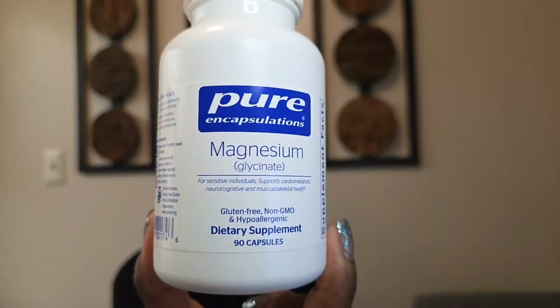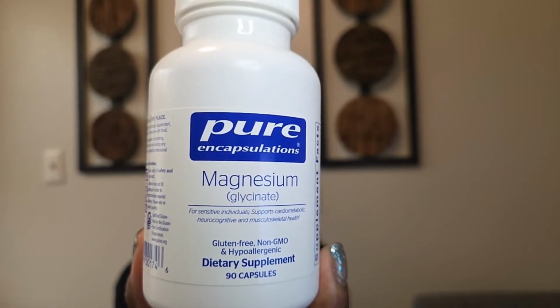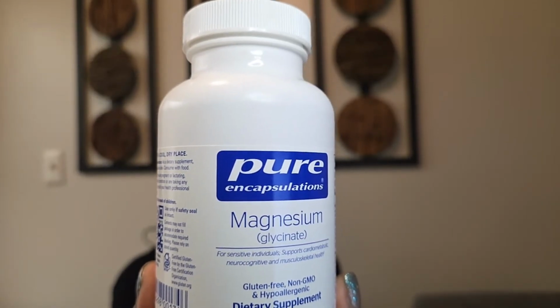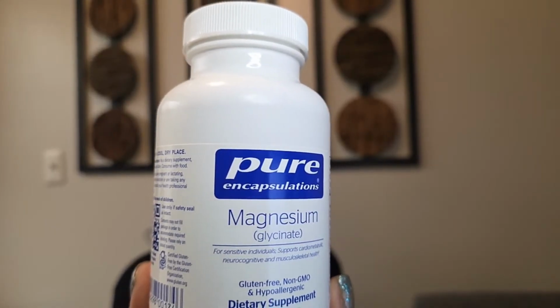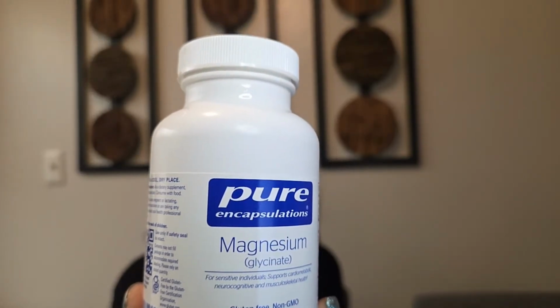So Pure Encapsulations also. Magnesium glycinate, if you are not having constipation, is awesome for nerves and stuff like that. I did notice when I was going through some of my keto flu symptoms that my toes would feel weird, like they would get numb. I started taking this and it went away. But I don't have to take that anymore.